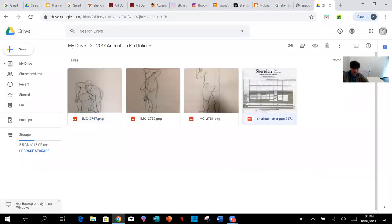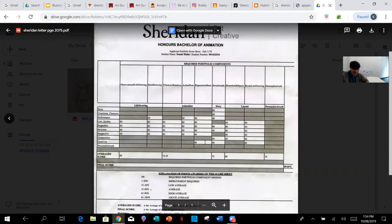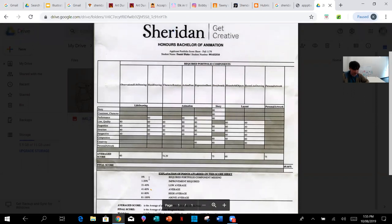Let's see. I also had my score. My score was worse second year. Yeah. They started marking out of 100 now, with the percentages. And, oh, man, it's hard to look through. Like, hand drawings were kind of meh. Observational light drawings. Line quality was pretty good, but everything else was.